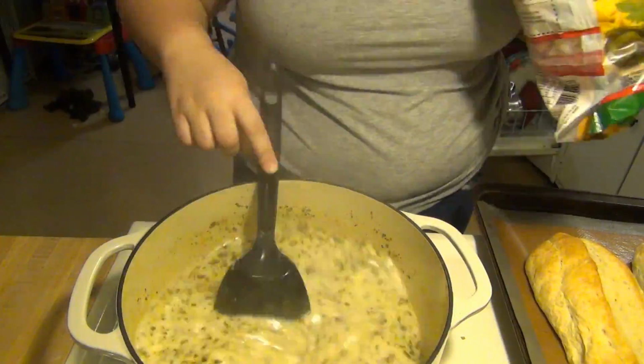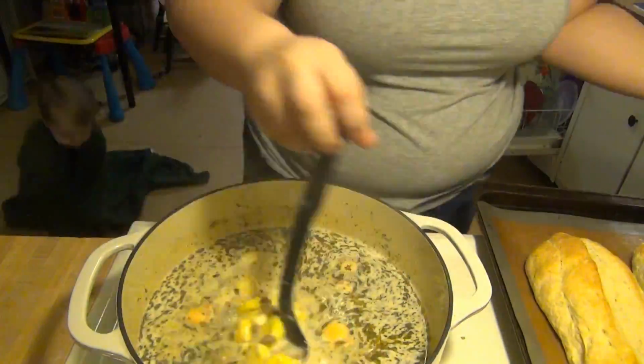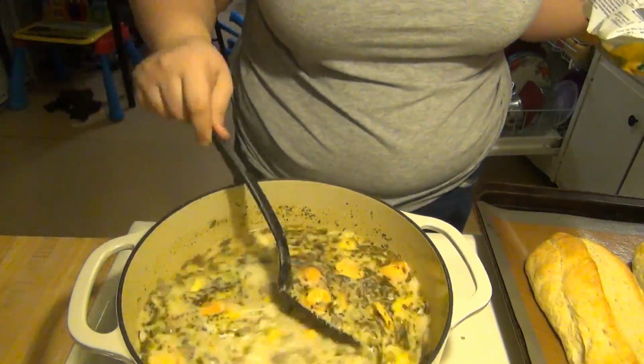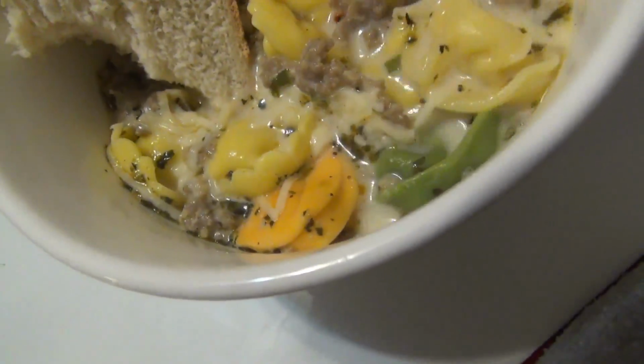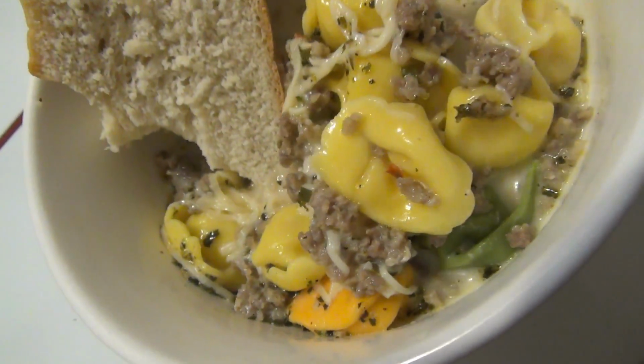Finally, you add the tortellini and cook until tender, about 3 to 4 minutes. And here is how the bread looked when it was done. And here it is done. And I sprinkled some fresh grated Parmesan cheese on top.